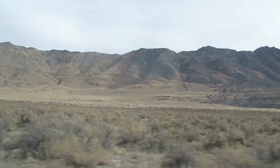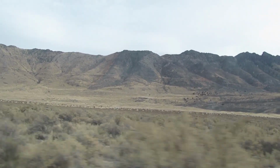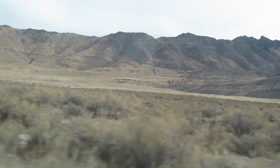And again, as was the case yesterday, you can see that horizontal line up on the mountain, and that's the shoreline of the ancient Lake Bonneville, the remains of which are the Great Salt Lake.